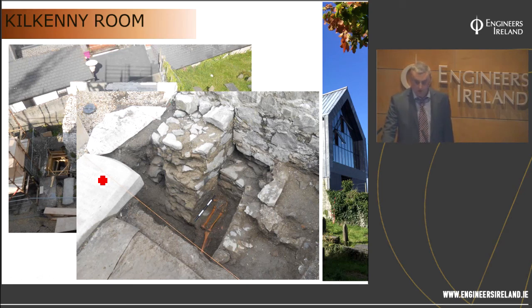So our last resort was to seek ministerial consent to move those burials, and that was forthcoming given the importance of the project.